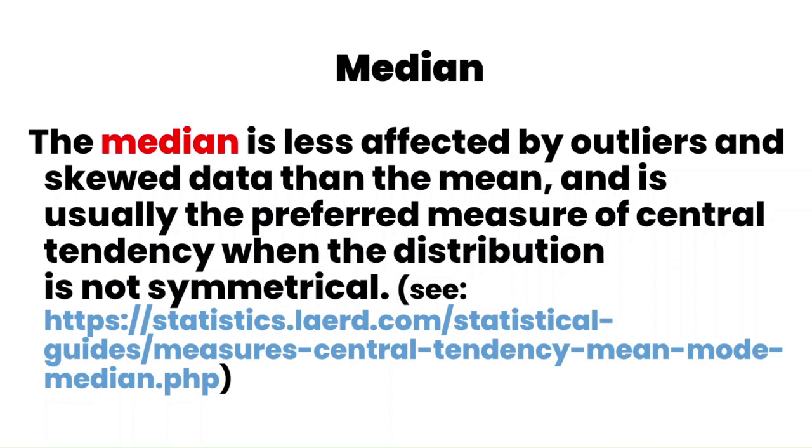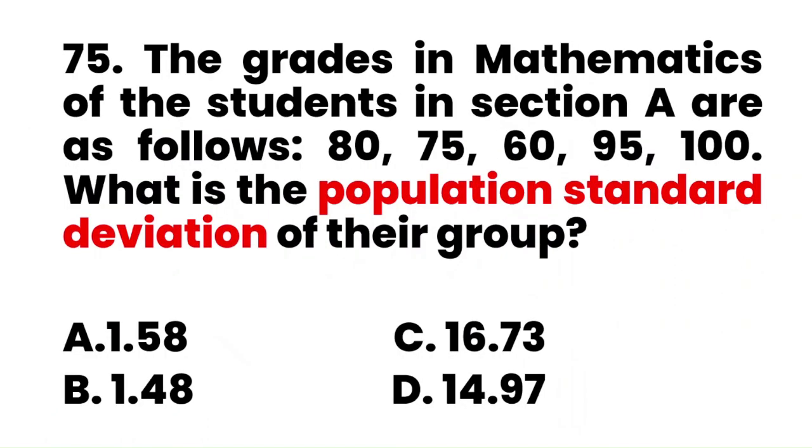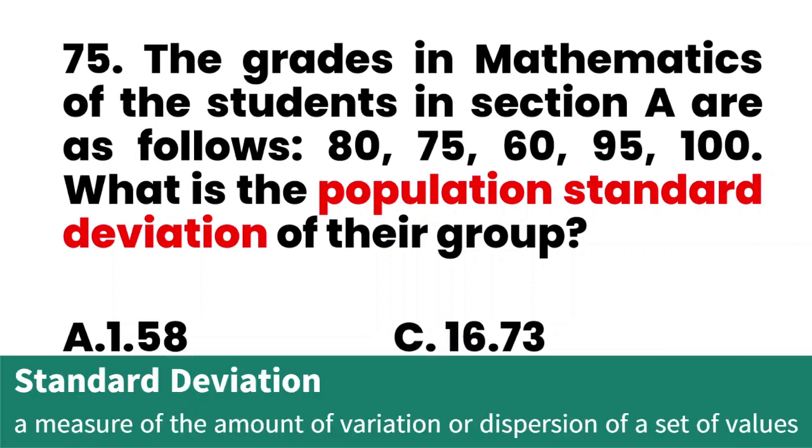Okay? Number 75. The grades in mathematics of adult students in section A are as follows: 80, 75, 60, 95, 100. So what's the population standard deviation of their group? If you recall, kanina sa population variance, the same lang ang mga data. You have 80, 75, 60, 95, and 100. Pero ang difference lang nito sa kanina na problem is we're looking for population standard deviation. So what is population standard deviation? The same lang sila ng function ng population variance. They measure the spreadness ng data.